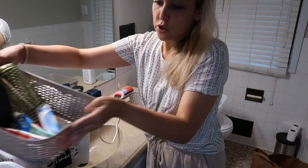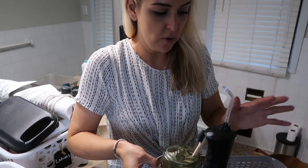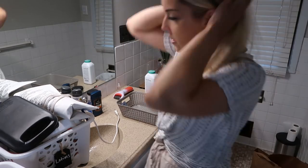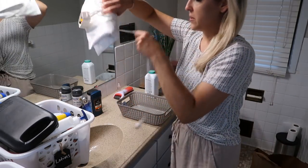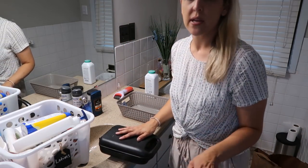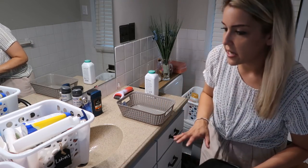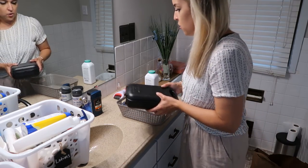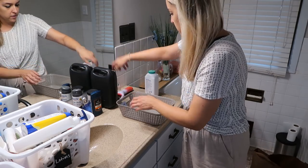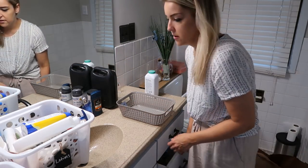And then this is our toothbrush holder basket thing, which we're gonna figure something else out. We do like to keep a heating pad on hand, so we'll just put that there. Honestly, I'm not going through Ian's stuff. He can do that himself. So I'm gonna set aside Ian's stuff and keep it right here. And for right now, I'm gonna put this in here.